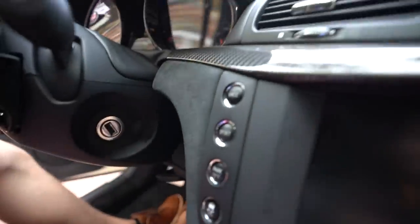Only thing is the gearbox is pretty crap, to be honest. Single clutch gearbox. But this one's got 5,700 kilometers. It's like 3,500 miles. That's nothing, it's a 2013, for a car like this. Yeah, pretty cool. Sport mode and race mode. Race mode.